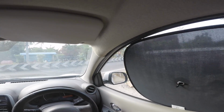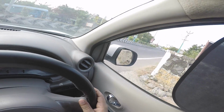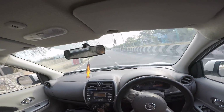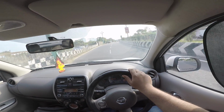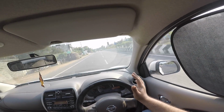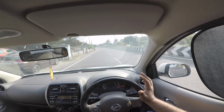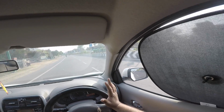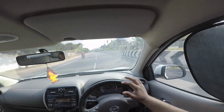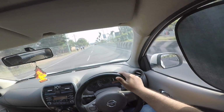So this is a tricky turn. So let's see if I can get out from here. So this being the CVT, it takes a bit of time, unlike the other automatics like the Honda and all, which the acceleration is instant. This one takes a bit of time to actually accelerate, but then you're almost there at 80 right now.